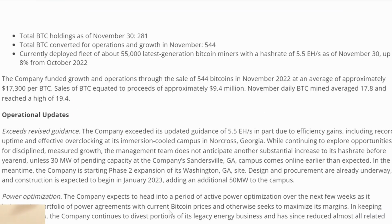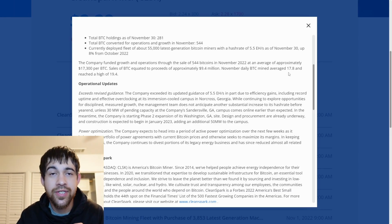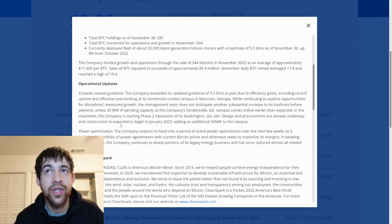And as for where they sold their Bitcoin at, they did sell their Bitcoin at an average of 17,300. And for the month, that gives them 9.4 million. Now, as for their daily Bitcoin production, they averaged 17.8, which is a nice month over month. And they reached a high of 19.4, getting very close to that 20 Bitcoin per day. And I bet in our December update, we will be right around the 18s in an average and reach a high of 20.